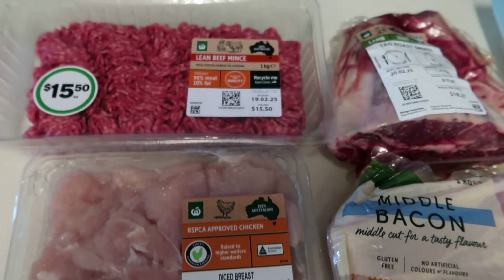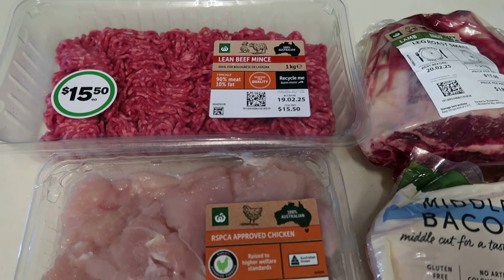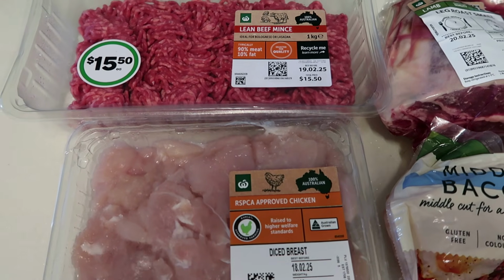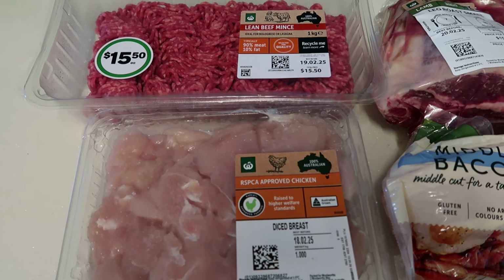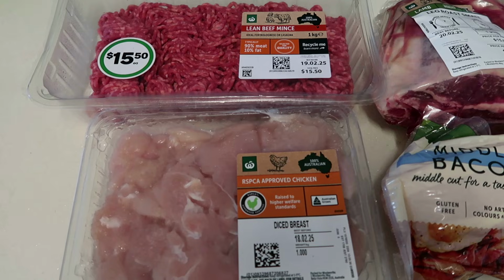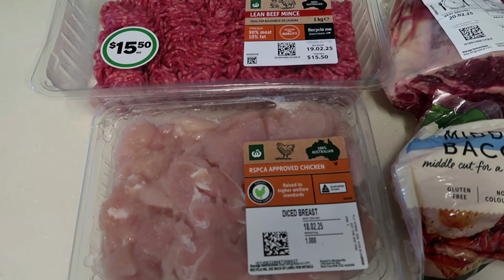Looking at the meats now, just our normal mince that I've got there for $15.50. Probably just to make hamburgers with, really, or rissoles with gravy would be really good this week. I did get some diced chicken for $15.50. I'm just going to make a quick stir fry. Actually, I was thinking about marinating the chicken to take away in the caravan and freezing it. So I might marinate it for the barbecue when we go and just pop it in the freezer so it's frozen when we get there.